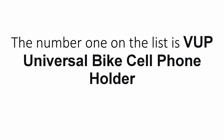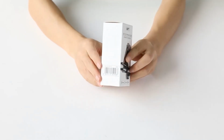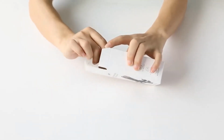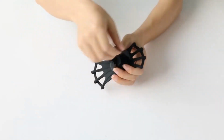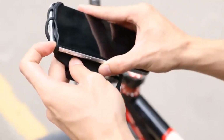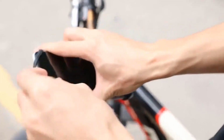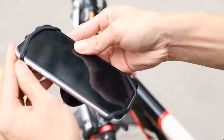The number one on the list is the VUP Universal Bike Cell Phone Holder. 2022 upgrade, strongest handlebar clamp. In order to solve the pain point of the handlebar clamps on the market that are easy to break and damage the phone, we have exclusively introduced the upgraded metal rod handlebar clamp. It will never break, to ensure the safety of your phone. And the upgraded handlebar clamp has added anti-slip hard rubber to increase the grip, and the bike phone holder will never flip down or swing. Achieve the ultimate stability and security on bumpy roads.